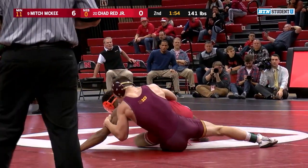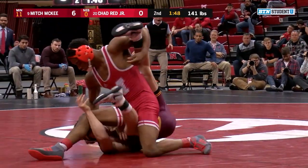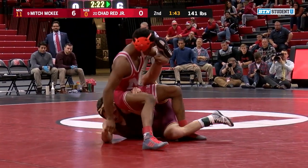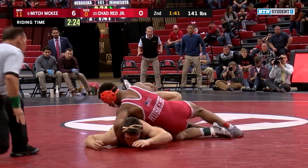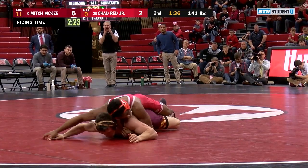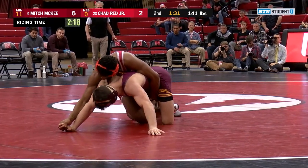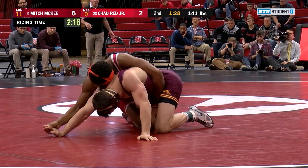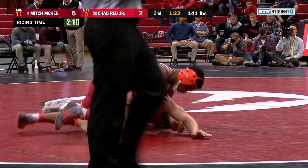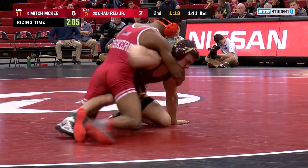At 141 pounds, Minnesota leads the duel overall 11-0, and now Redd looking for the reversal and get McKee on his back. Redd's keeping that ankle high, putting McKee in a bad position and getting the eventual reversal for 2 points. So Redd finally gets on the board. It's 6-2, and he's on top after the reversal. And now needs to find a way to get McKee on his back and get some near fall points to get back into this match.